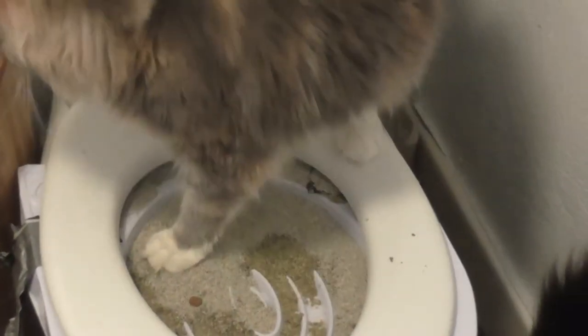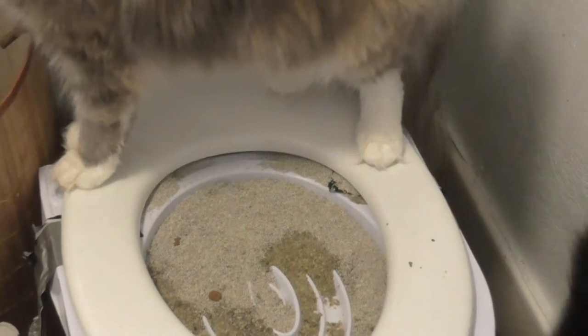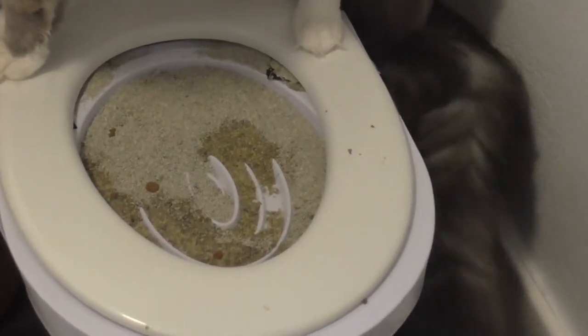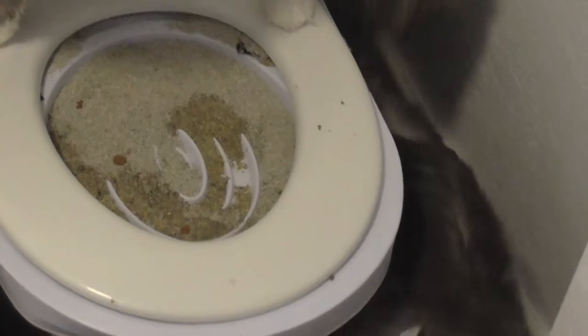But when they stand on the toilet, they get a treat. And if I see them do something in the toilet, then they get a treat. They have got used to the plastic container because I've had it on the floor by the side of their toilet. And they have used it, but now it's actually on the toilet. And as you can see, all my cats are here. Well, some of them.